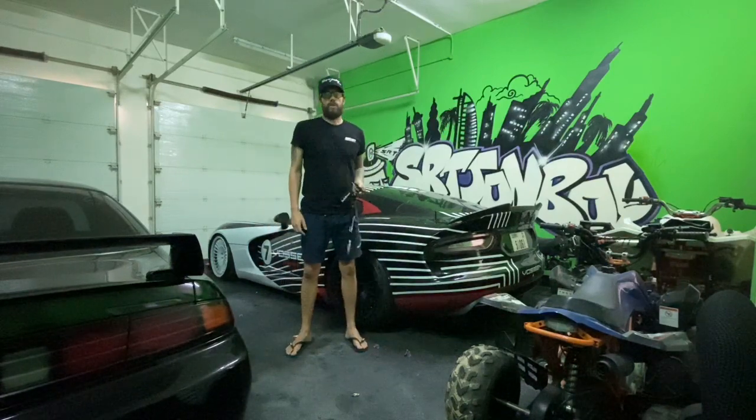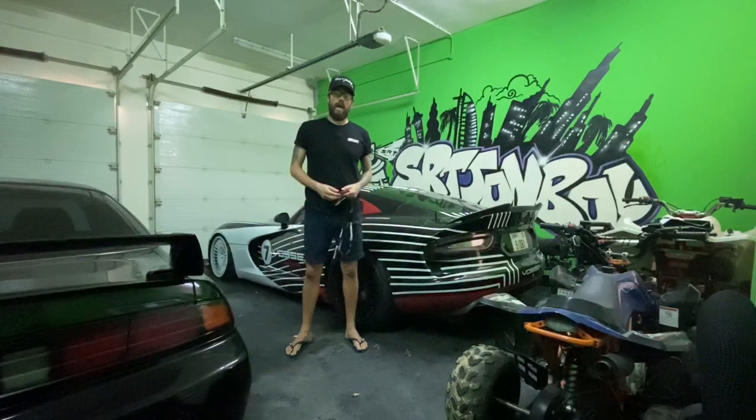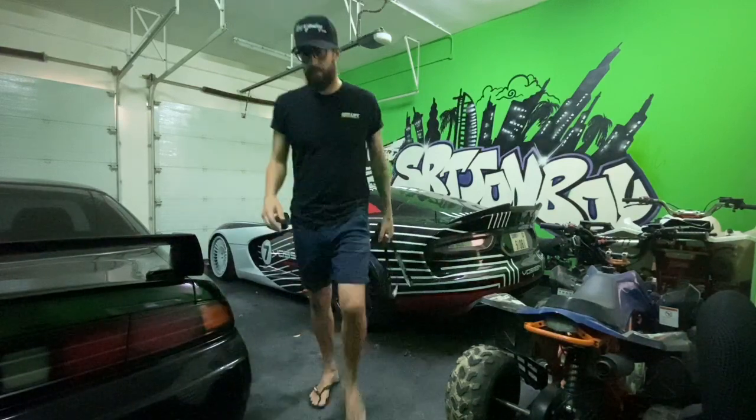Hey guys, so today we're going to have a little look at some car juggling. We're going to be moving all the cars out, giving the garage a bit of a clean, also give you guys a bit of a look at startups of the cars, a little bit on the interior and the inside of them as well. So let's check it out.